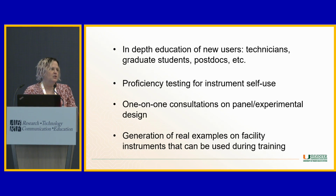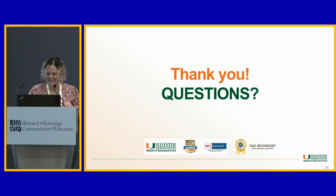But that's pretty much it: this in-depth education from the very beginning, before they even start, has been what's helping us the best. And then unfortunately, the second best is them coming with all of their samples and realizing that they can't do their experiment because they don't have their controls. So I guess the reality of the situation has been the second best teacher. But yeah, it's still a struggle. I hope one day it won't be, but I don't have high hopes about that.